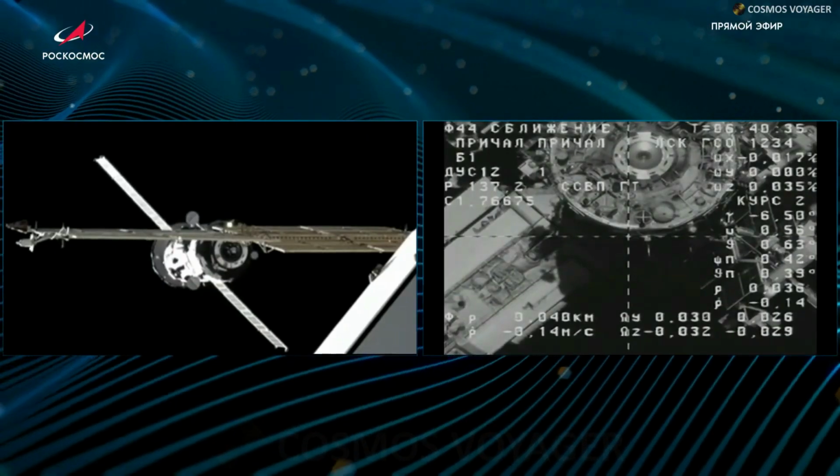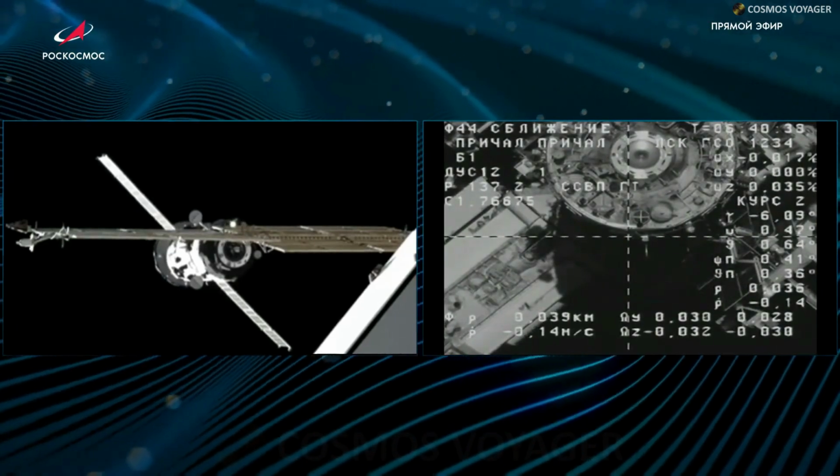Visually, the range is about 35 meters. Copy.